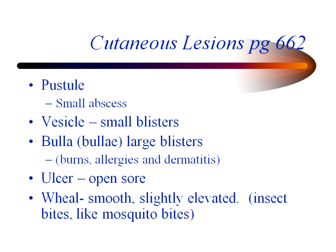There's a lot of good visuals in here for you. But anyway, that's an ulcer, the open sore.